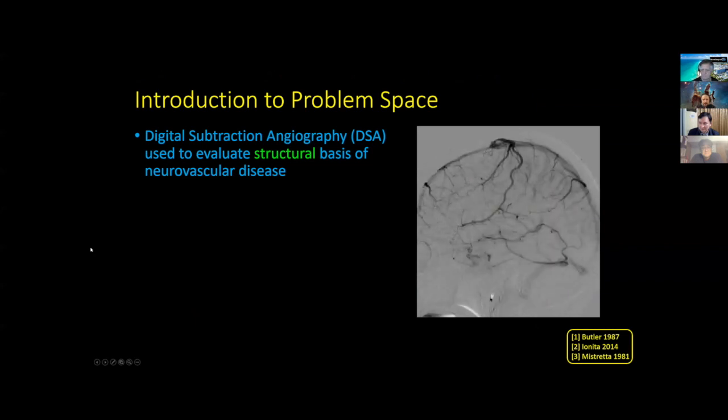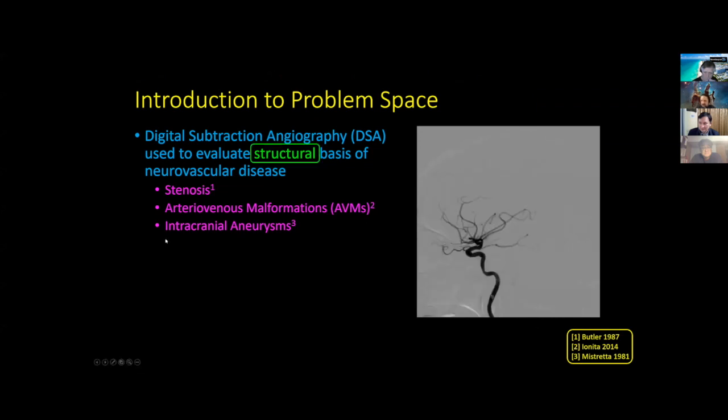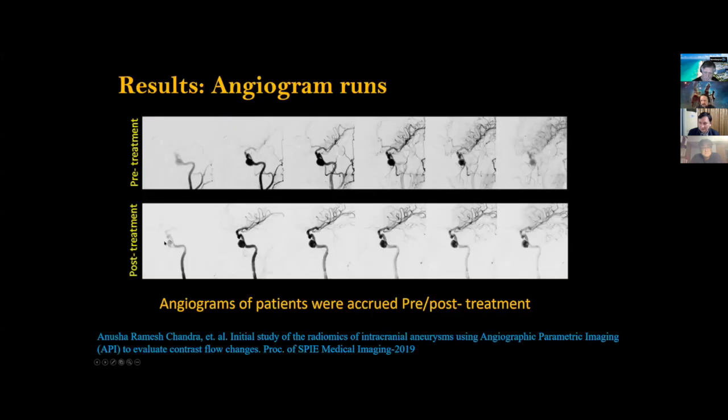Once this procedure is done, the only way that we can look at these devices and figure out that something is happening is using digital subtraction angiography. And we can look and measure all sorts of things in here: stenosis percent, intracranial aneurysm dome sizes, aneurysm neck, etc., to decide on the device that we can use, but not as much function. Here I'm showing you an example of an angiogram run. Here is an aneurysm, and it was treated with a pipeline device. These are the pre and these are the post treatment pictures.